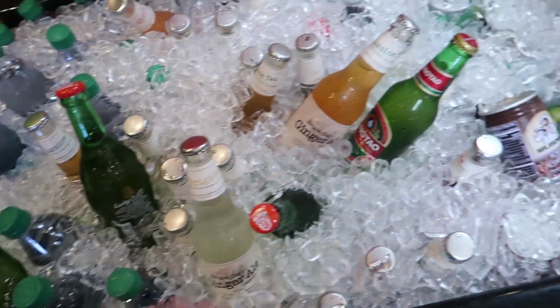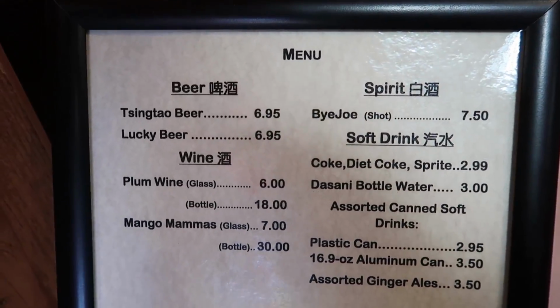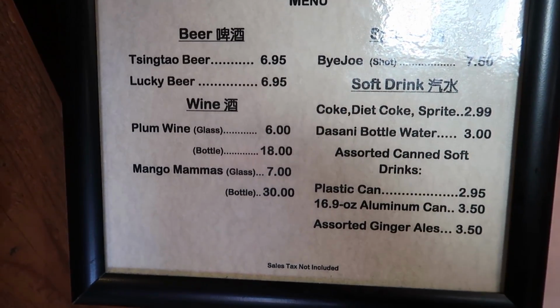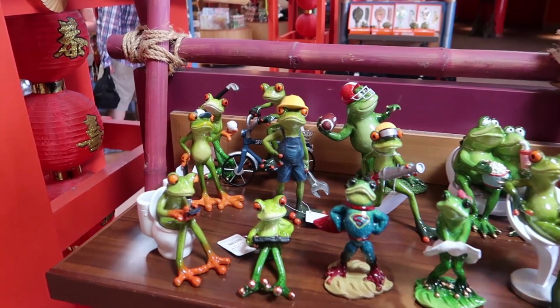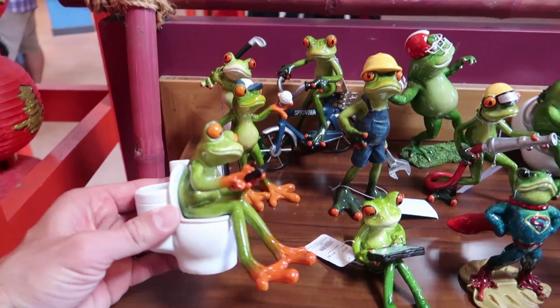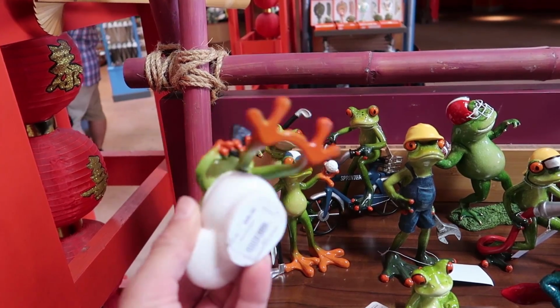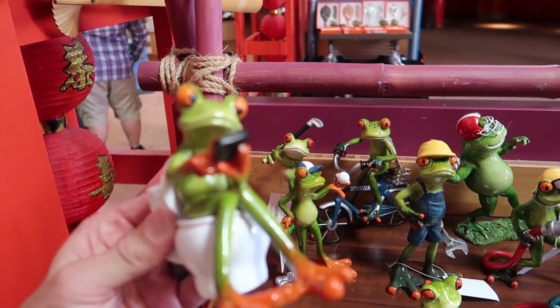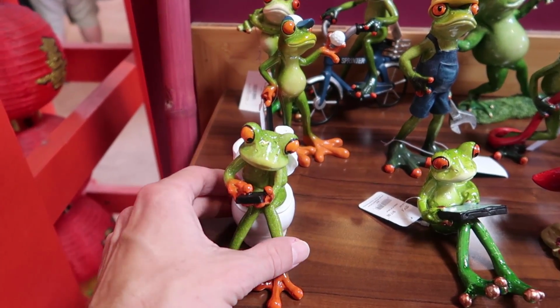Bruce Koss Ginger Ale. Oh, Mr. Brown Iced Coffee. Here's the prices of everything available here. What is Baijiu? There really is some very random things in this gift shop. I think that this is a toothpick holder. It's $25 for a frog looking at his phone while using the toilet.